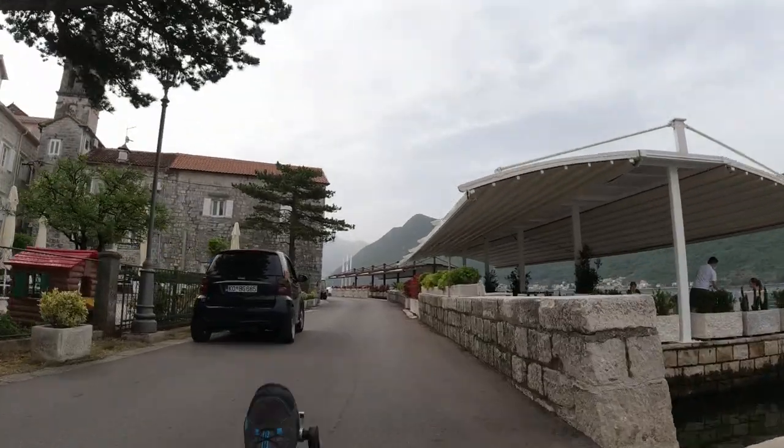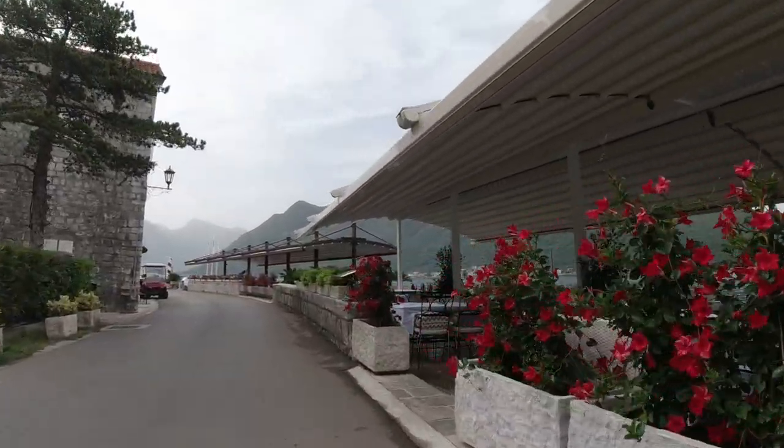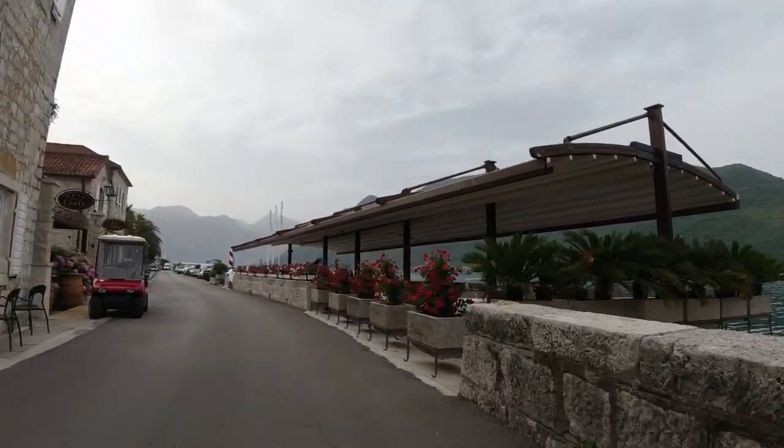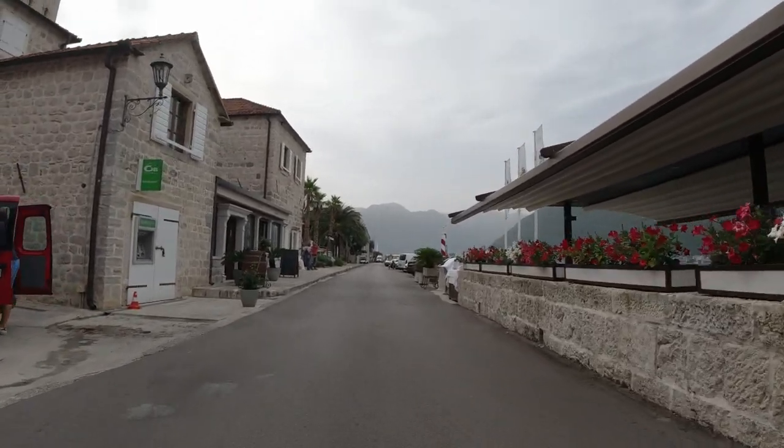Along the coast there are these little cafes and restaurants where we usually like to stop for a coffee, but today we decided to continue all the way to Kotor and have our coffee there and breakfast probably.